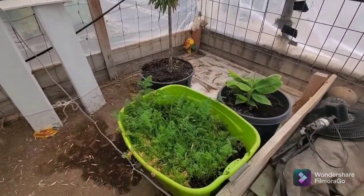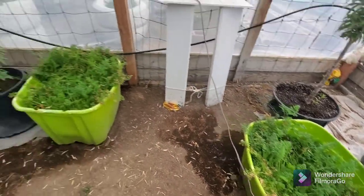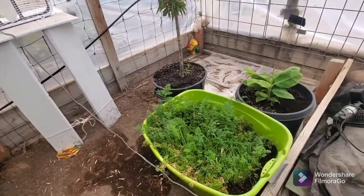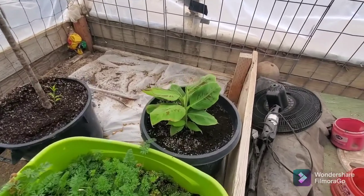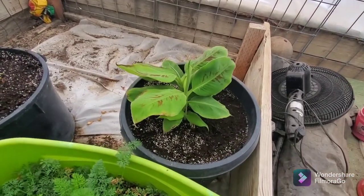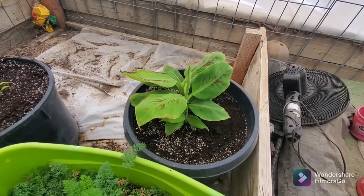And this over here is some more carrots. They're a little beat down because I watered them and the water pushed the tops down. This I am thrilled about. This is a banana, a dwarf banana.